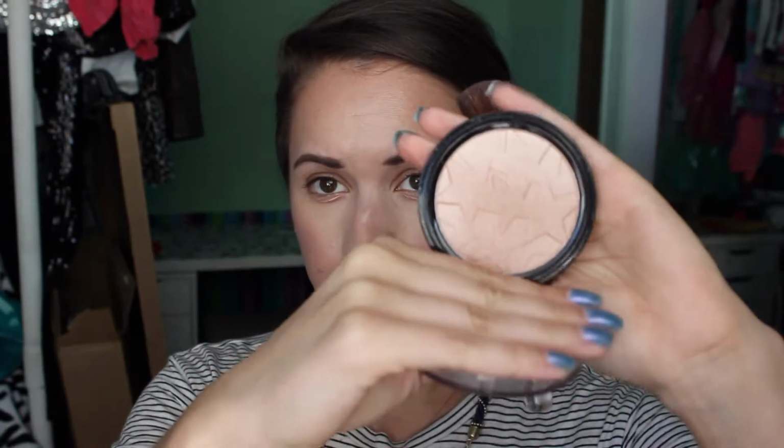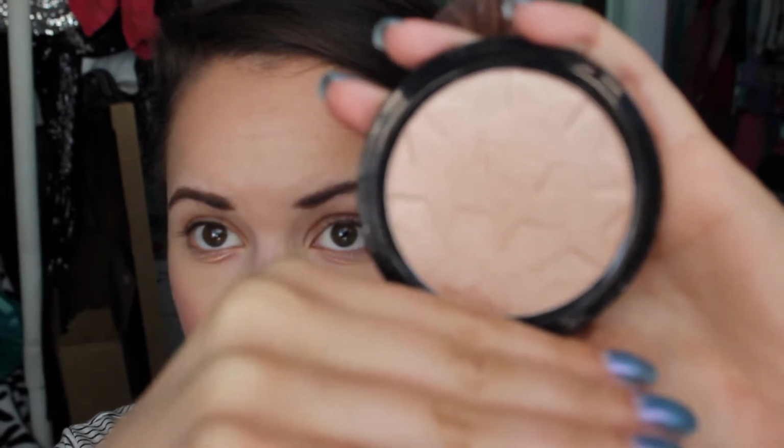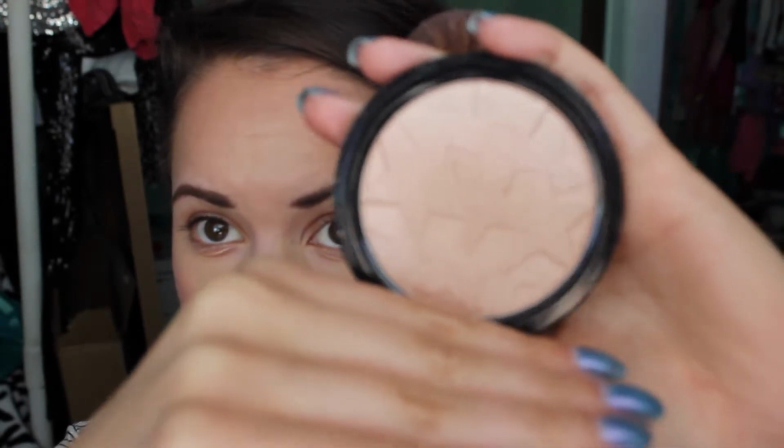And now I'm going in with the Stila Kitten highlighter. I'm not quite sure if you can completely see that. Let me see if I can move that up there. You can kind of see the stars. I've kind of used it so you can't completely see the star shapes. But it was from a holiday kit, and I just started using it recently.